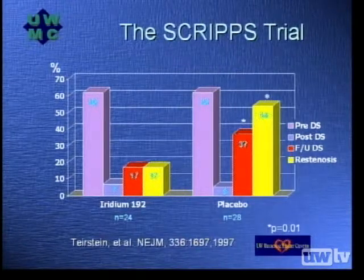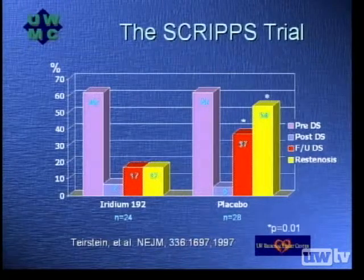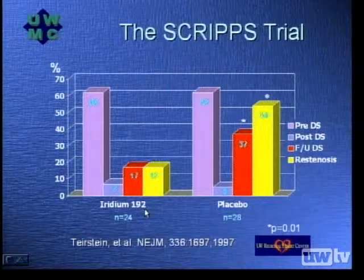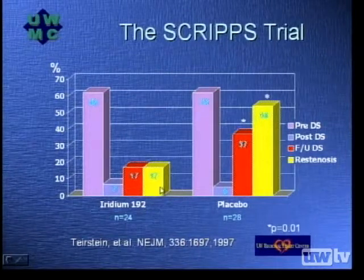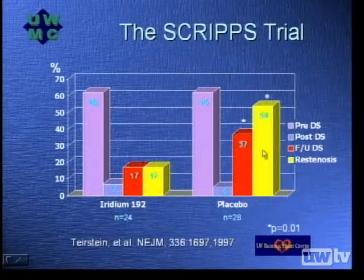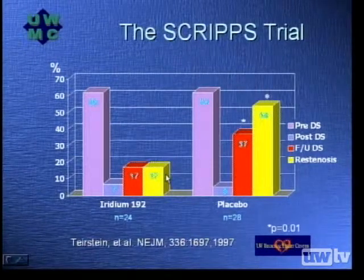Gamma radiation has its own set of issues which we don't have time to go into, but the bottom line here is that if you look at the patients who were treated with iridium-192, a gamma emitter, there was a significant decrease in the restenosis rate from about 54% in this high-risk group of patients down to approximately 17% with treatment.